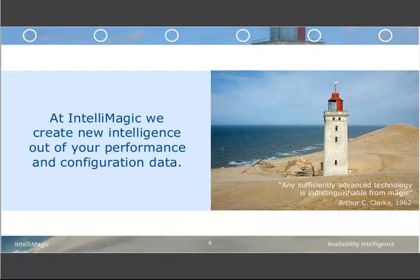So Todd and I are both part of a team of 70 people now at IntelliMagic, and this has been our focus in the 11 years I've been here, and even prior to that as well, to take the performance and configuration data and really transform it not just into reports or information, but into real intelligence about where the risks are, where the opportunities are. So serving as a beacon with detailed knowledge about the risks that may be hiding under the surface. So that's really what drives us.